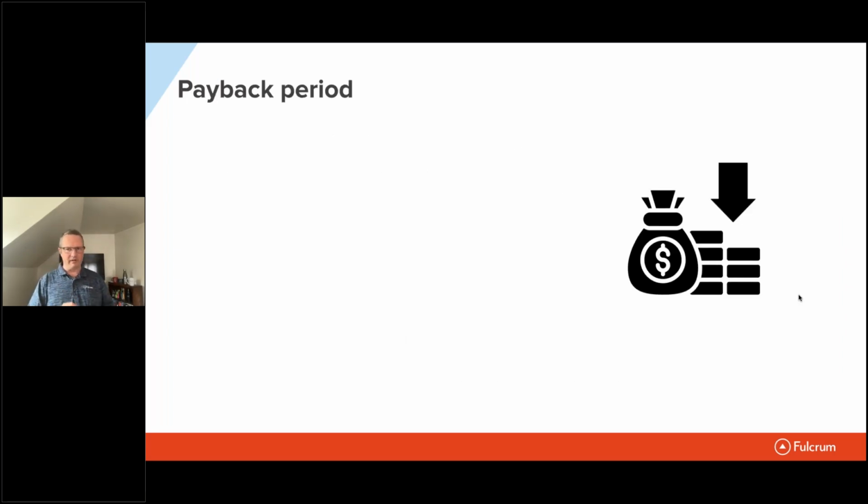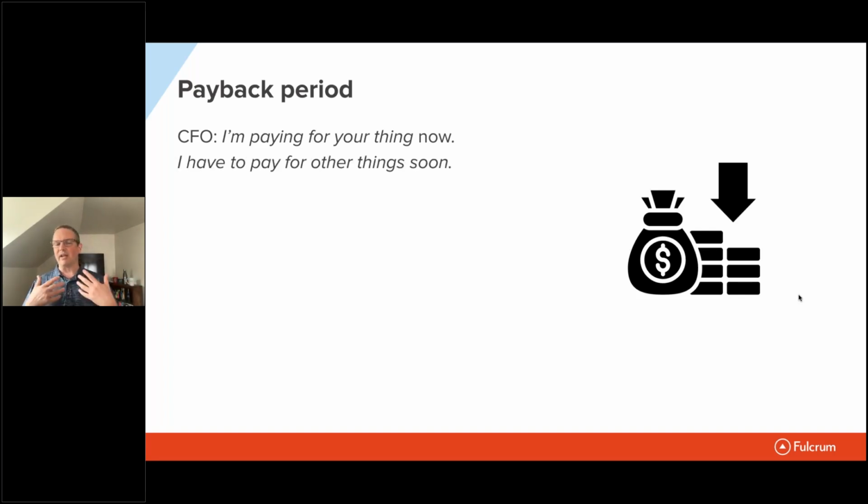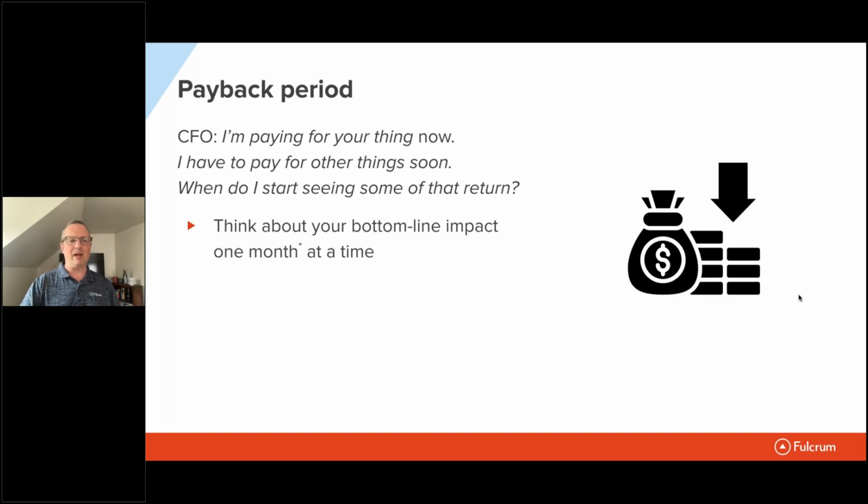I want to talk about payback period for just a second too, because this is one of the things that has stymied a lot of people in their AI adoption. It's not that people can't see that there's a huge ROI, they just don't understand when it's going to come back to them. So put yourself for a minute in the CFO's shoes, right? That CFO is thinking, I'm paying for your thing right now today. You're asking me to cut a check to vendors, consultants, whoever it is that's getting involved. And I also know that I've got to pay for a lot of other stuff soon. So you're taking from a pot of money that I have to think about how it's being allocated in the future. And that means that I need to start seeing some of that return in a time frame where I can start to make sure that my money is flowing appropriately. I need to make sure that the cash flow is good. How do I do that?